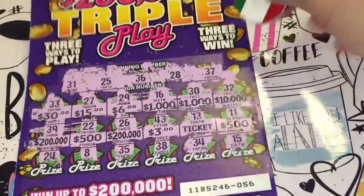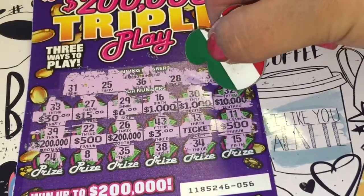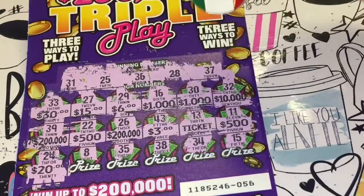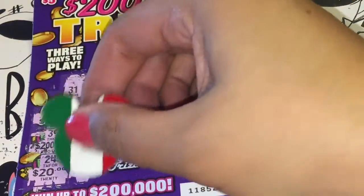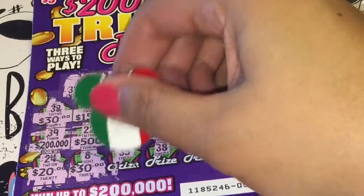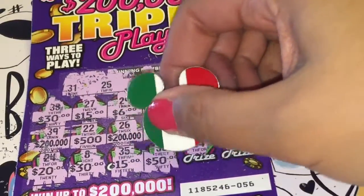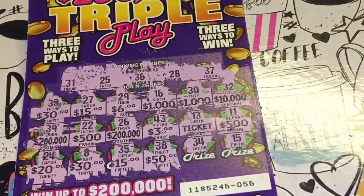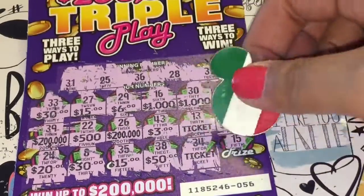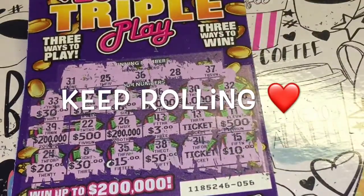Okay, so first off we have 30, nope, 15, 2,000. Let's see if we can get a 200,000. We got a 20. Nope. We have two 30s. We have two 15s. 50. Let's see if we got a ticket, two tickets, and the last one. $10. I'm not seeing a win there.